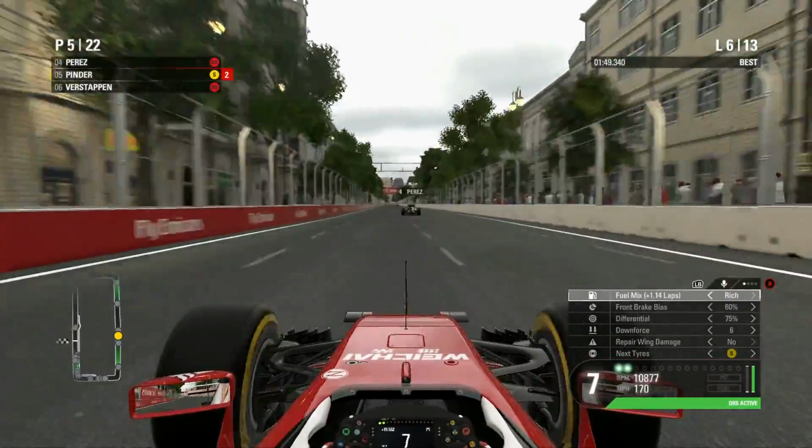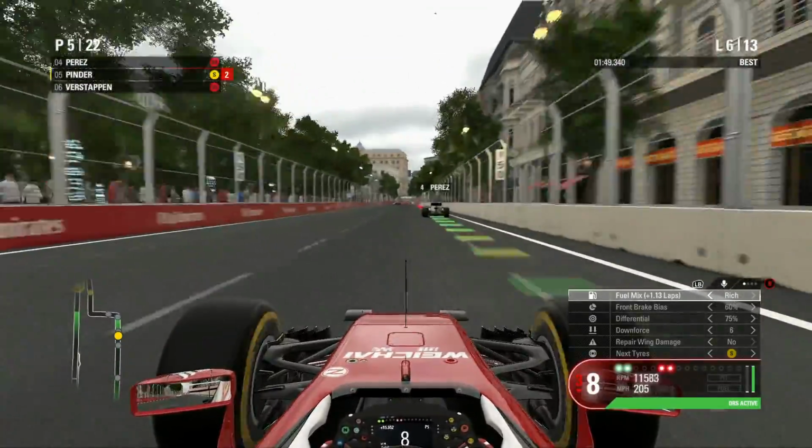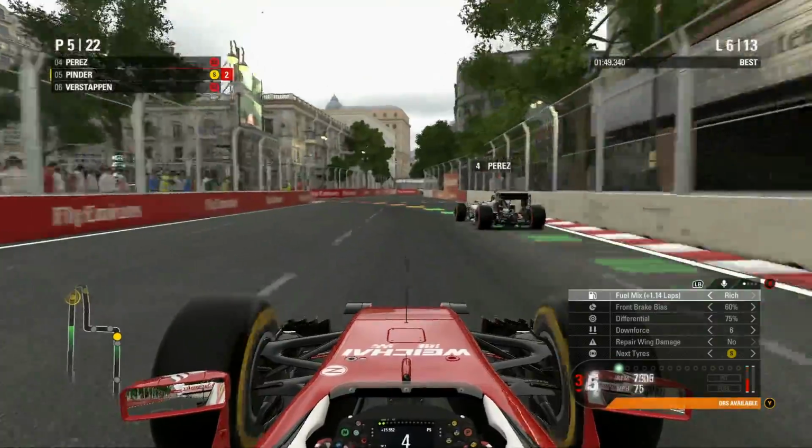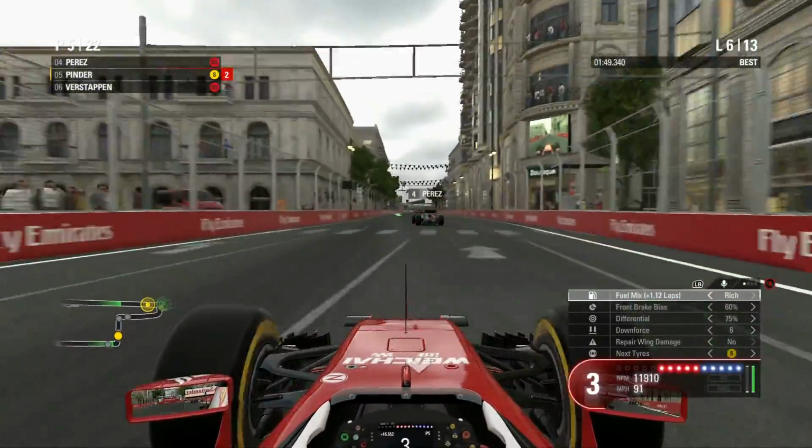Can we make a move onto Perez? Doesn't look like we are very close. However, can we do it into the braking zone? We go, braking a little bit early there. No, we cannot make the move on Perez. I was braking too early.